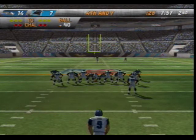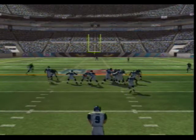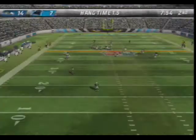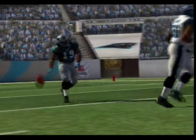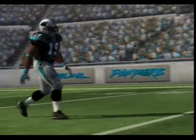Will come in now to punt it away. Number 19, into return. Fair catch. Fair catch made at the 17-yard line.